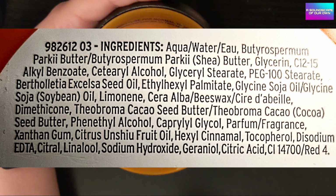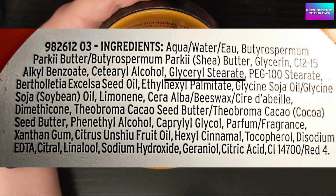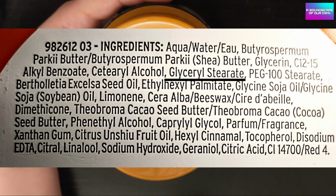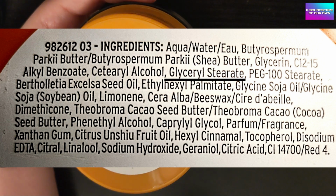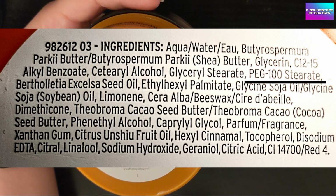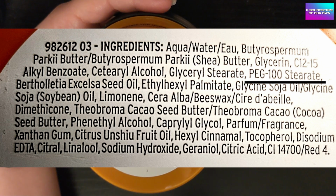What do we have next? Glyceryl stearate. So this is an emollient and an emulsifier. It's this waxy white substance. It's basically derived from palm oil, which, as you'll see, is not on this list of ingredients anyways. Next, we have PEG-100 stearate. Okay, yes, so this is another all-rounder. It's an emollient, an emulsifier, and a surfactant.